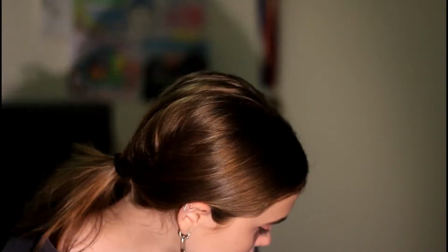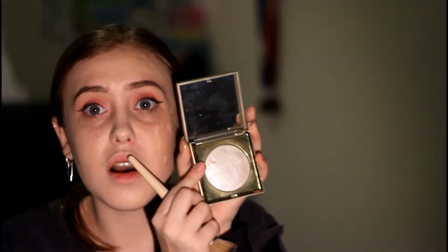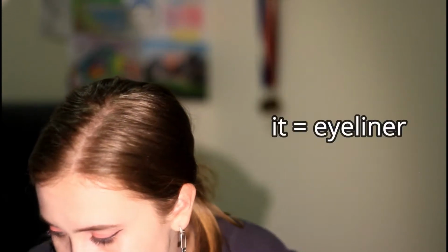Holy guacamole. So I'm just going to start on the skin then. I'm going to take my foundation and plop that all over. Plop. Wow. We love that word. Okay. I just indented my highlighter. How dare she? Concealer. I'm going to apply the concealer under my eyes first and then clean it up.